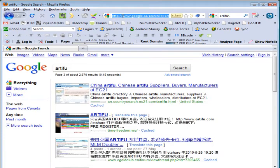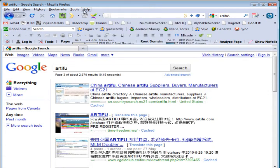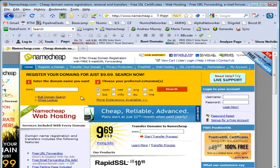So the first step to take is to register a domain name. Now you can use GoDaddy. You can also use Namecheap, and we're going to use Namecheap. I've actually already registered this domain name, but what you want to do is type the company name in here and see what shows up.